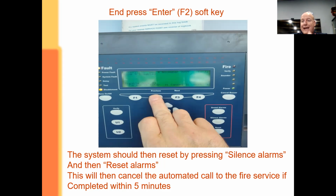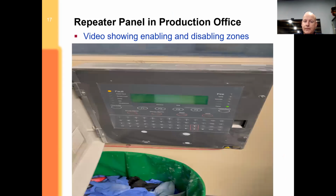However, 09 is still disabled. So then you've got to go through it again and make sure that you re-enable that. So hence, do the reverse in some respects, but follow the same instructions to make sure that that zone, 09 in this case, is then reset, re-enabled, and put back to a full guard protection approach.